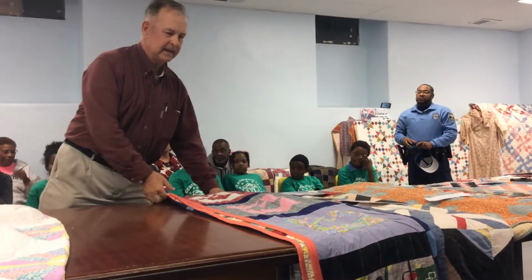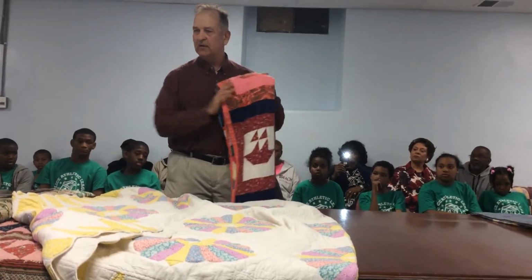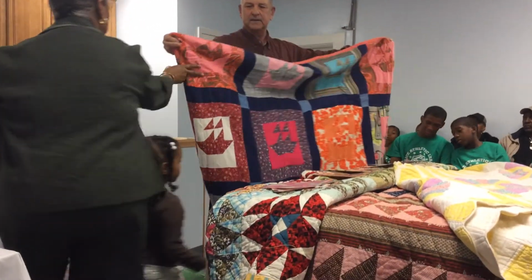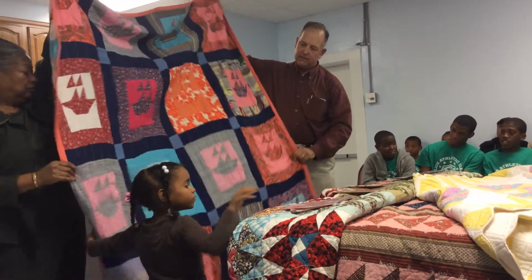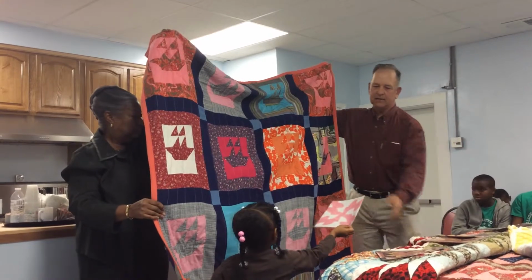This quilt here is, of course, not that old. This is machine made. All these other ones we've seen are all handmade. This is probably from 1950, 1960. An African American woman made this because the dealer who I bought this from bought it from an African American woman in the South.